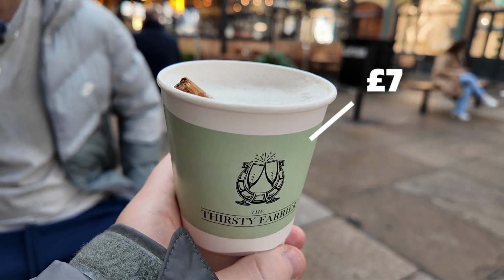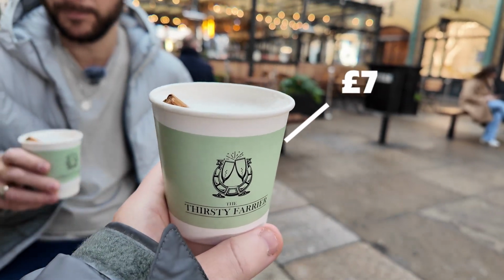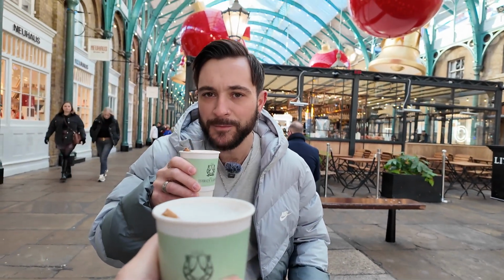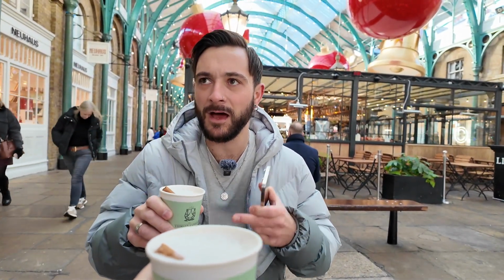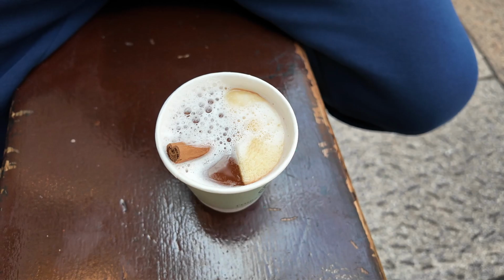Oh yes, we are very happy right now because we found ourselves a mulled spiced cider. This is really hot. It smells really nice. Also, when we got one last time, we didn't get an apple and some spice. And a cinnamon stick. It's a nice little touch. I don't think £7 is too bad for in the middle of London, somewhere super touristy. So cheers to Christmas in London.